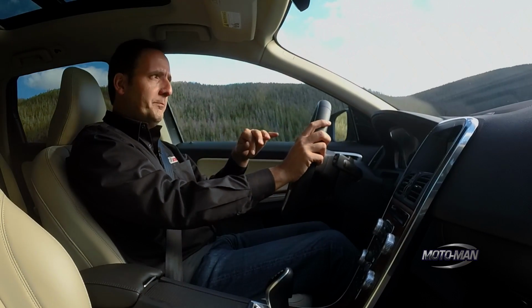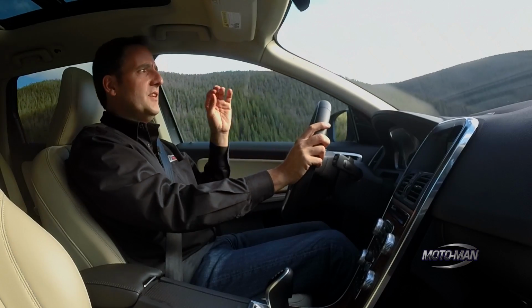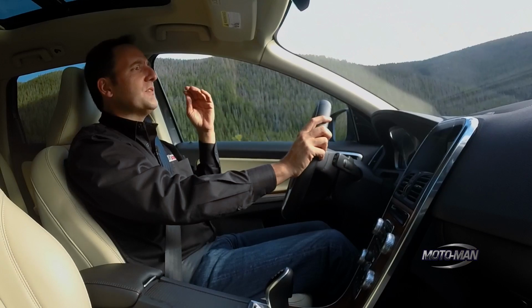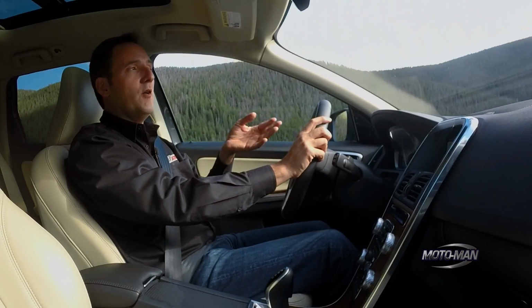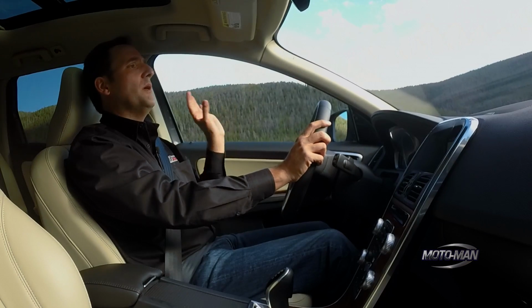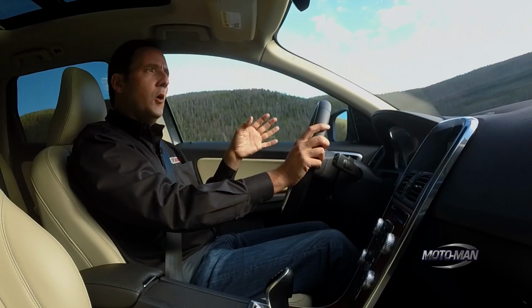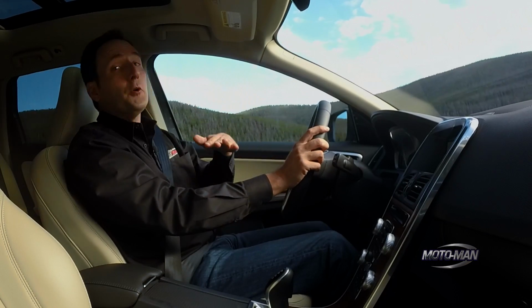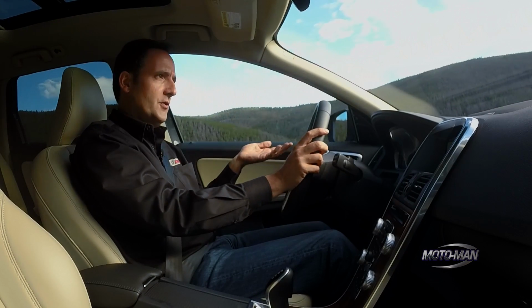Then there's this one. This is the T6. So this maps to the T6 over on the 90 series. This is 302 horsepower in this tune and 295 pound-feet of torque, which comes in at 2,100 RPM. Still low, but a lot more horsepower. And the way they do that is this one has a supercharger in addition to the turbocharger.